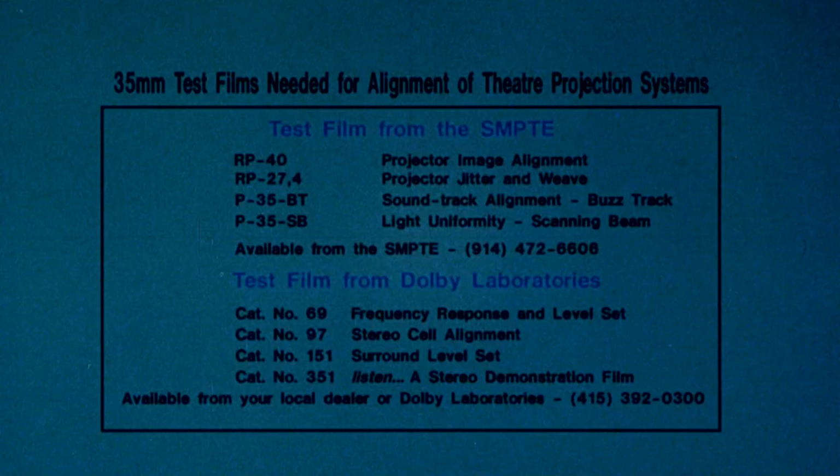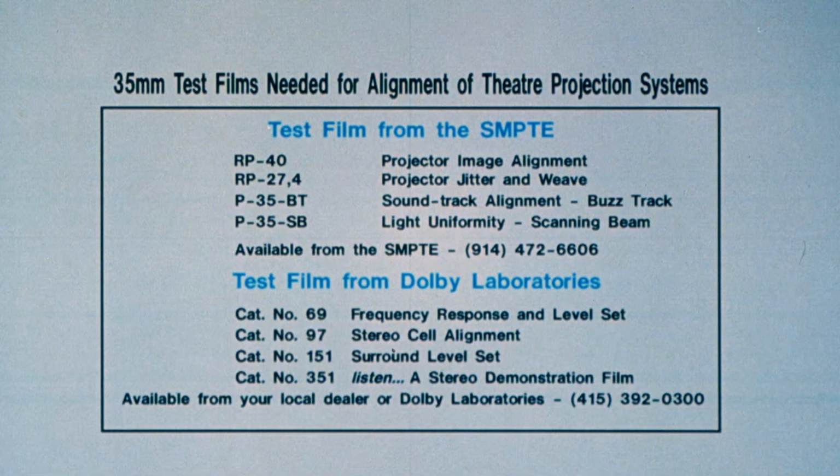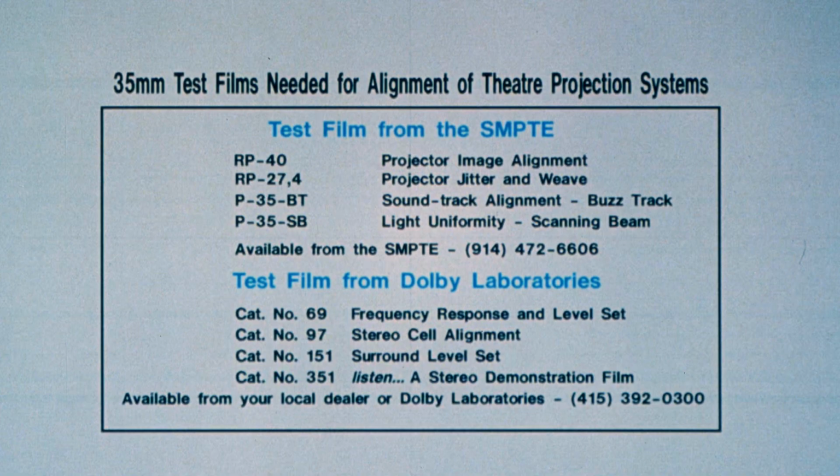The following test comprises a piano bass note followed by a clarinet note, to check for wow and flutter in this projector's sound head. As the notes play, there should be no audible pitch changes or wow and flutter.